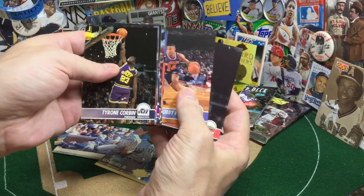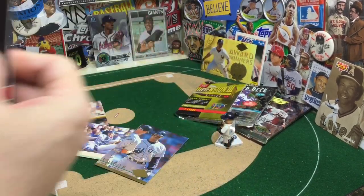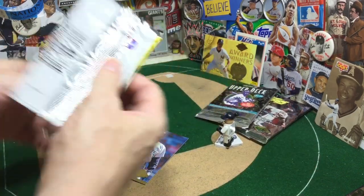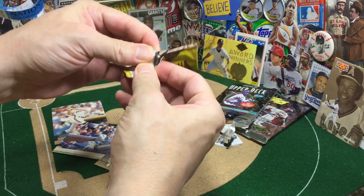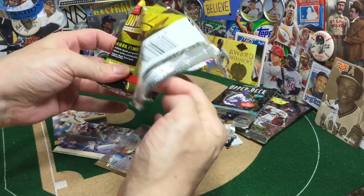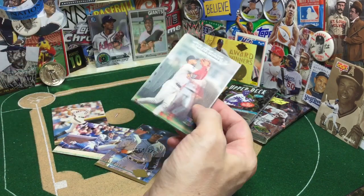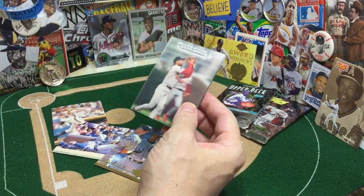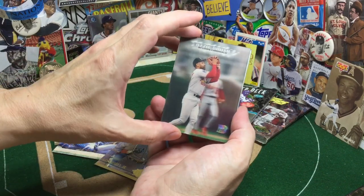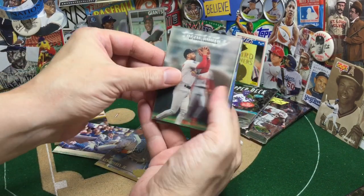I guess it'd be too much to ask to pull an MJ. We've actually had some good luck pulling MJ in the past, so that's okay. All right, very excited about this. No idea what these are going to look like. Dimension 3. Oh, wow. They're like an even better looking Sportflics. Not really much three dimension, though. I mean, depth, but not in motion.